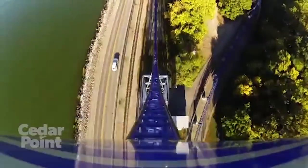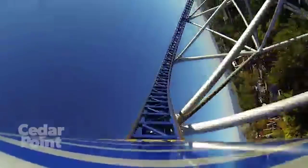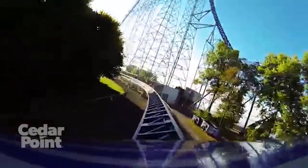You get a great feeling of speed. The airtime is really strong. Not the strongest at Cedar Point, but it's strong. And overall, it's just a really great ride. And honestly, if you don't really like this, well, I'll tell you what happened.